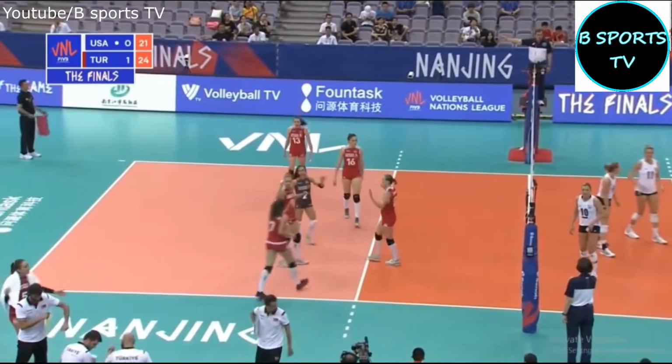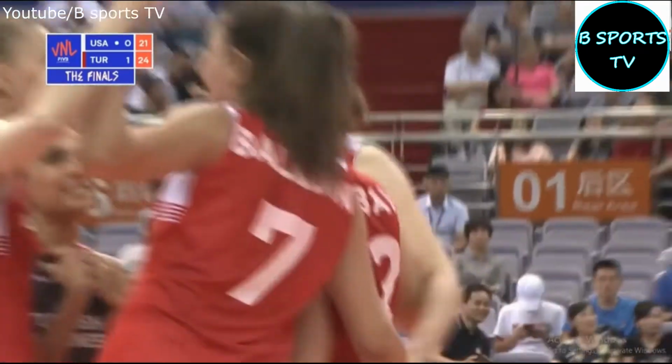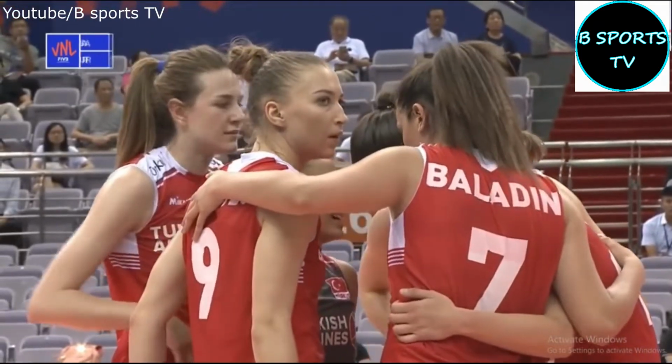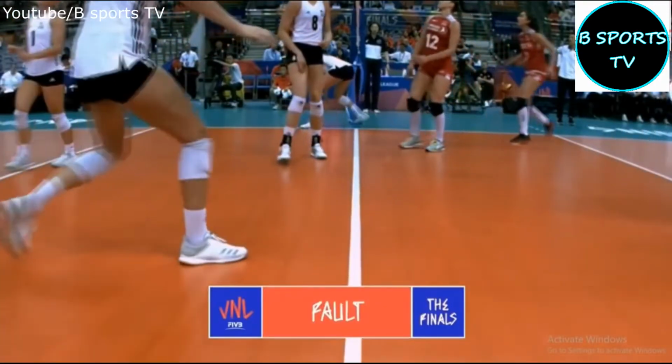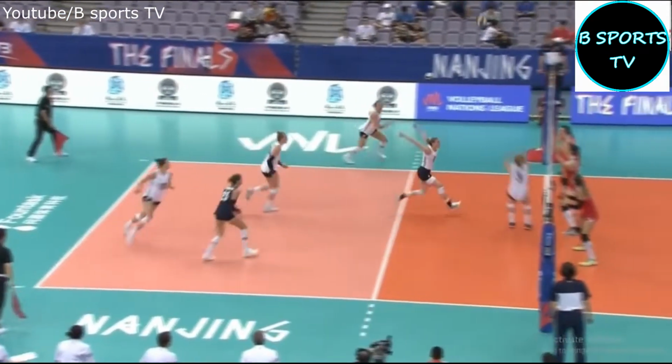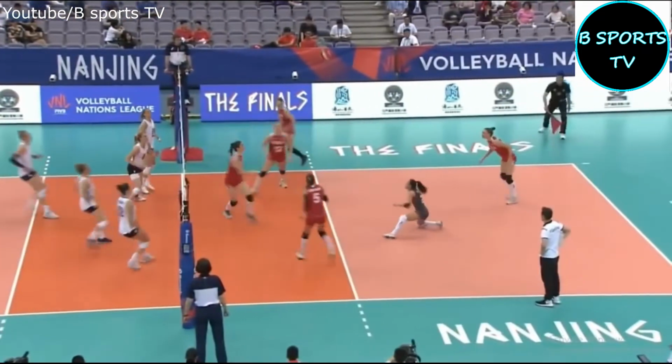They scramble it back over. Well, the whistle's already gone, so that would be a net or a line, centre line infringement from the Americans. They can possibly challenge it. No, it's not a Turkish challenge. A bit of everything, really. But it has to be looked. Ball shots, they're finding them down the line, so I think that'll be a key for them again this set.